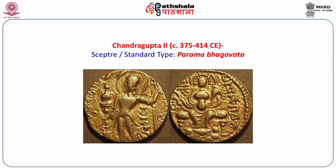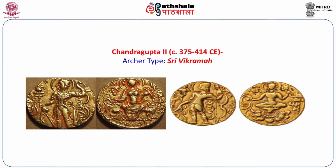So the Gupta rulers who were followers of Vishnu, or devotees of Vishnu, mentioned themselves as Parama Bhagavatas. They are also mentioned in their inscriptions by the same term, that is Parama Bhagavata. Chandragupta II also issued the archer type coin. As I have mentioned, this is the most popular type of the Gupta coins, and on the reverse you can clearly read the legend Sri Vikrama, and Chandragupta's time frame is 375 to 414 CE.